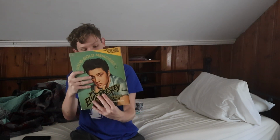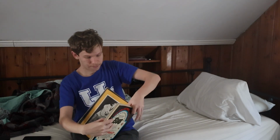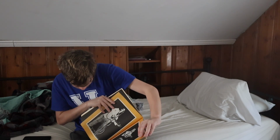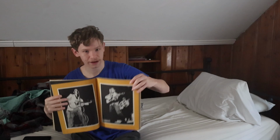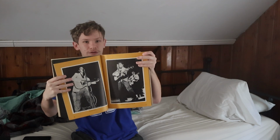Solid Gold Memories, the Elvis Presley Scrapbook, 1935 to 1977. And it's a picture of Elvis. I think that was one of his early publicity shots that he took. And on the back, it's the collector's album. And it's just different photos of Elvis through the years. Yeah, pretty much. There's photos of Elvis, and I can show y'all some. I believe this is Elvis on the Milton Berle show. I could be wrong. No, actually it's Elvis in Fort Worth, Texas. Picture of Elvis in Fort Worth, Texas. That's cool.